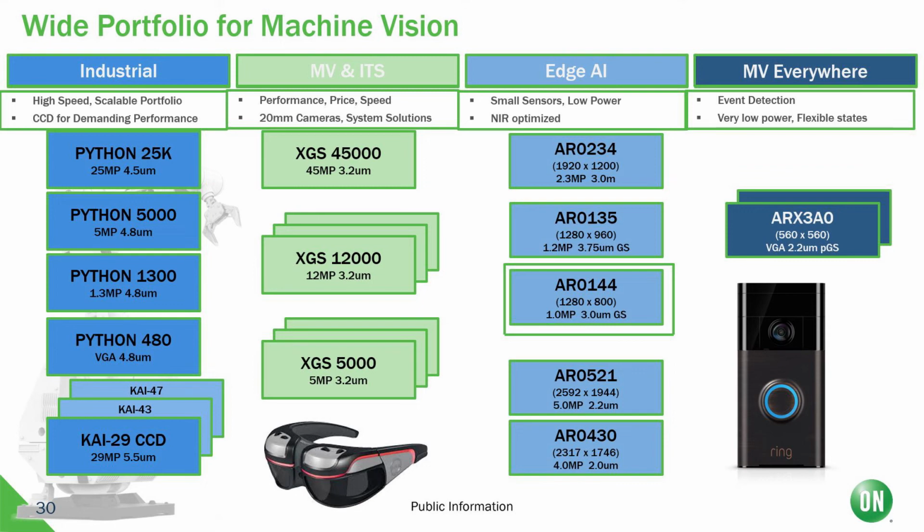So it just depends on, once again, take a look, depending on your application. And then the Python family is a little larger pixel.